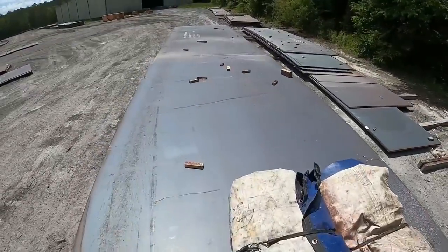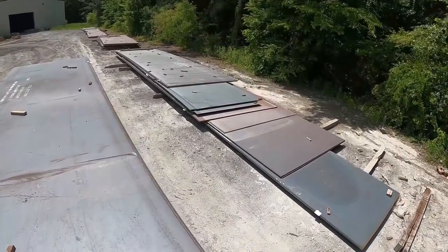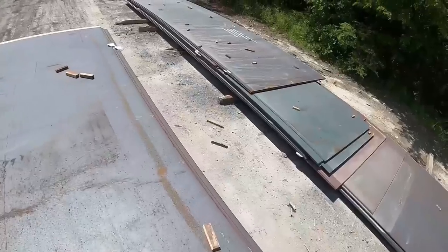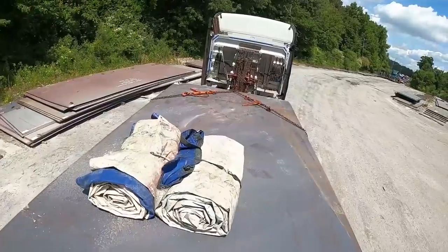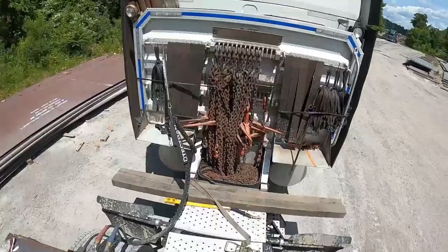All flatbed game history. That's the first time y'all ever seen me do an X chain. Kick this little wood off. They always leave this stuff up here. I'm only gonna put one chain on the back. But I always put the X in the front that's flat steel.